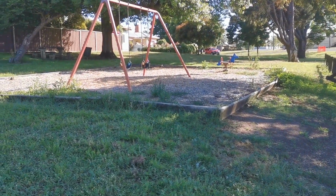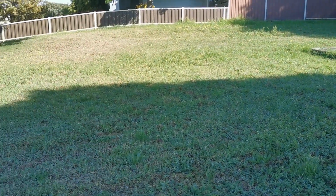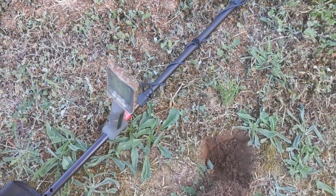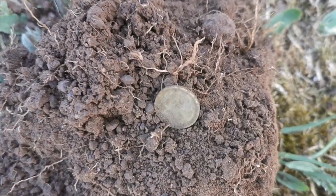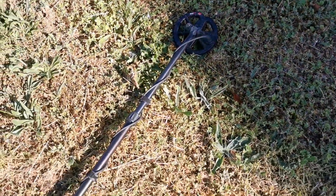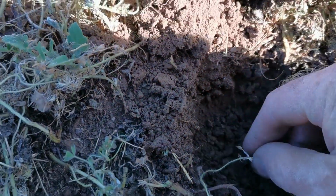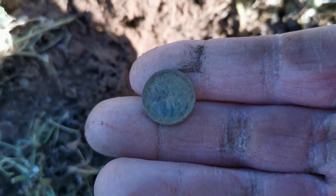Okay, I'm out this morning in a park that I've done a number of times before, but I've done pretty well out of it. It's only a very small park, so I just started here with my detecting with my Equinox 800 with a small coil on today, and I've just got my first little coin, and it's only just a 1 cent. And not very far away from my last 1 cent coin. And I think another 1 cent coin.